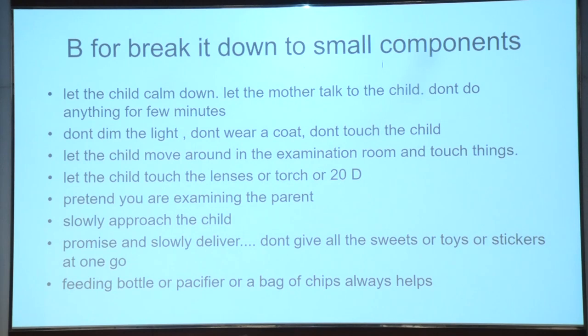Then pretend that you are examining the child's parent. You don't even talk to the child for some time. When you pretend that you are looking at the parent's eyes, the child will start looking at the mother or father, and then you slowly approach the child. Your approach has to be very slow. It's like going close to defuse a time bomb. Very slowly you go with your probe, and the moment you feel some problem, take a step back.